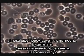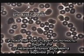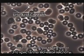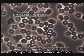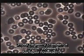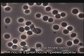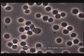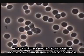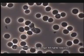You see these two shiny things in the upper left corner? These are uric acid crystals. Hence the name, uric acid. This person is getting better, feeling better, less bacteria, and after 8 days of taking Goji, there's no more anemia, except maybe a little bit in the lower right-hand corner. But most of them have a good content of hemoglobin.